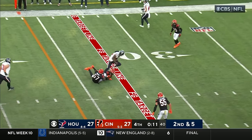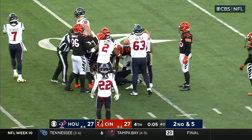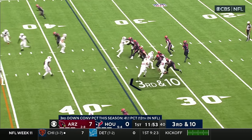Underneath they go again, getting close, breaking free! Brown breaking free! Brown to the 20, bulldozing down there! They couldn't bring him down, 5 seconds to go! Third down conversions for the Texans are up. This is a long one, though.